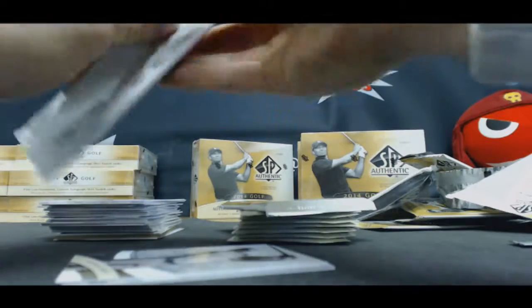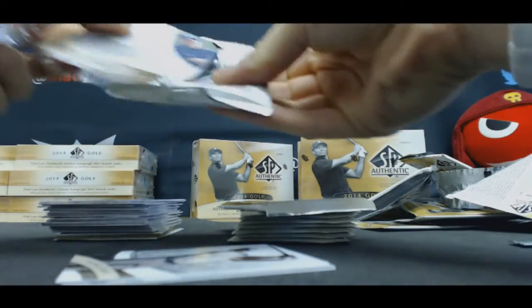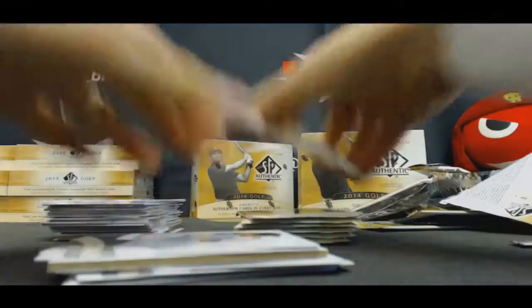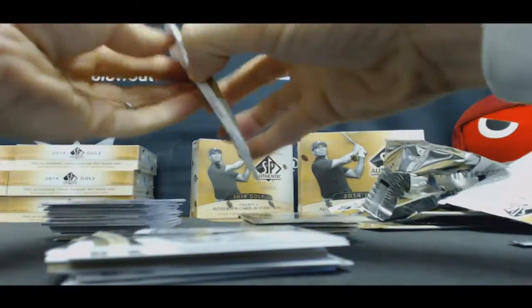So I watched a pretty funny movie last night. I didn't think I was going to like it. But if you get a chance to watch Edge of 17, it was actually pretty funny. Pretty good flick.